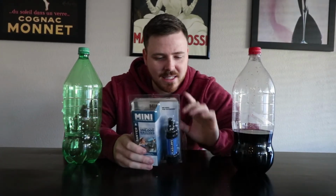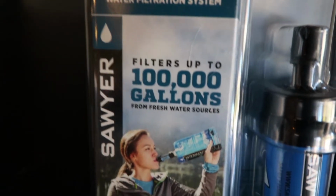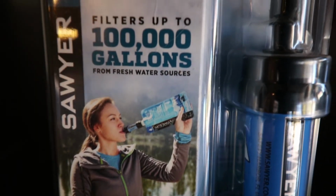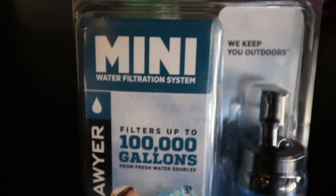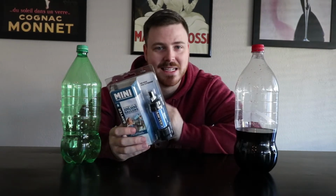All right, so what we're gonna do is take a look at this filtration system. Now this thing is interesting because it has a straw with it. You can squeeze it because it gives you a little pouch. You can also put it on bottles, and you can also use it inline with like a Camelback. Now what this does is it's a mini 0.1 micron absolute filter. That's awesome. And this thing can do up to 100,000 gallons.